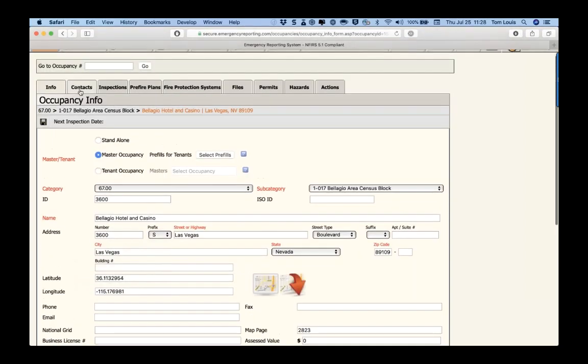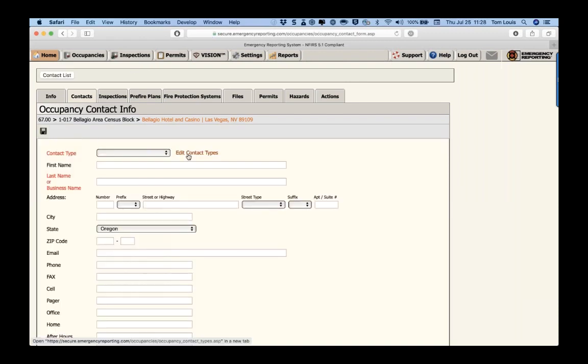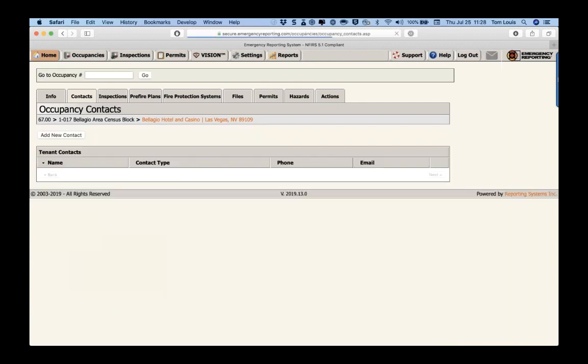Let's move on to the contacts. A key element here is adding all of the contacts. When you add a new contact, keep in mind the following. It's up to you on the contact types. You create this drop-down list. It can be as short or as long as you need it to be, but this is extremely helpful not only for the inspectors out in the field, but also for the crews in the event that they encounter something either on an incident or doing an engine company survey or pre-plan, that they can then make contact with those people within the organization to help them answer a question or solve a problem, and it's all in one location, one source of truth for that building.